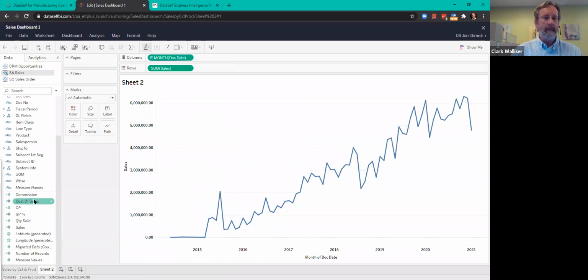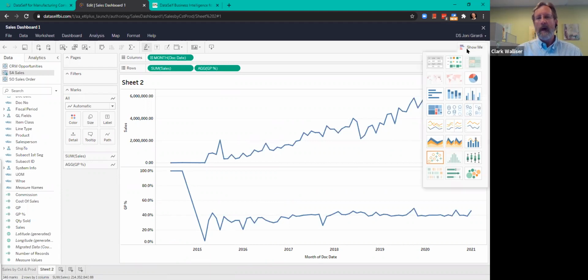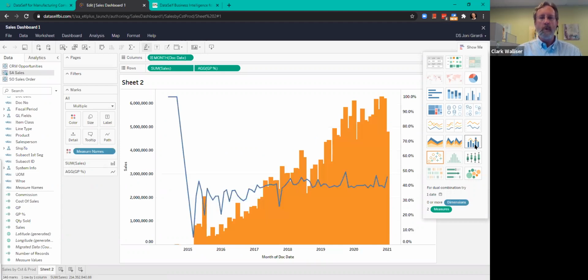Now, let me give you an example of how you want to take it to the next level. If I also want to see not just my sales, but my gross profit, I can now see two views of the data from different angles. You have the ability, in this case in Tableau or in Power BI, where they pre-build the templates for you, so that you can come up with the view that is most useful to you.